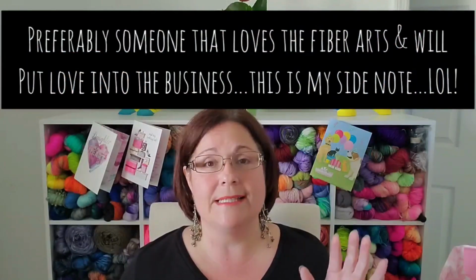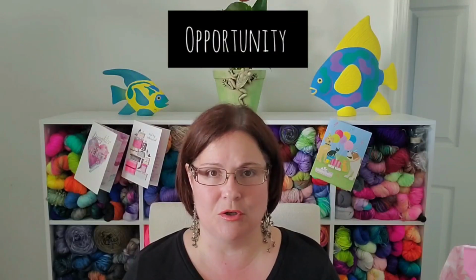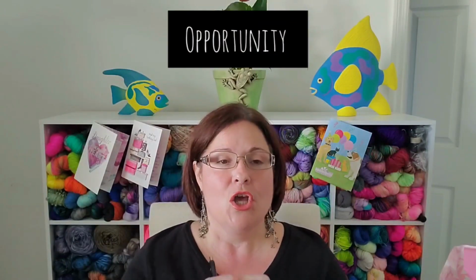But here is the opportunity. She is willing to sell the store to somebody if they were interested. Now, it's not the storefront. You wouldn't be able to keep the store in that particular building. That's just not part of what she's able to do. But she would sell the store to you. Now, this is an incredible deal because she would be selling you everything.